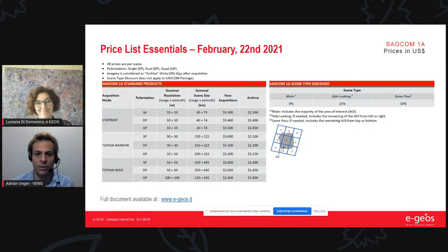Thanks, Luciana. The time is tight, so I will not describe the price list in detail, but here we can see a classical price list with the street map, top SAR modes, polarizations, which is the price for archive images, new acquisitions, and some discounts for main pass, side looking, and also same pass images. So you may see the conditions, but you may check also the full document in the link in the bottom. Next slide, please.